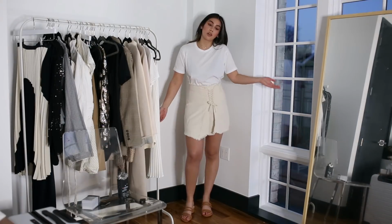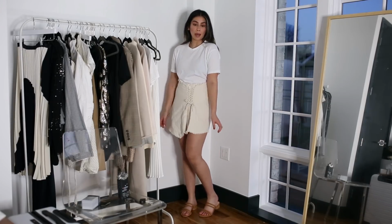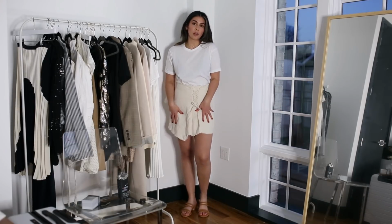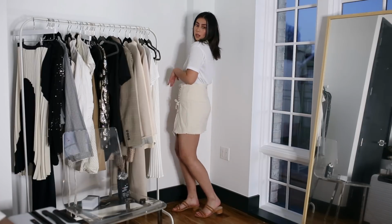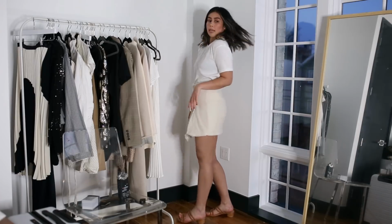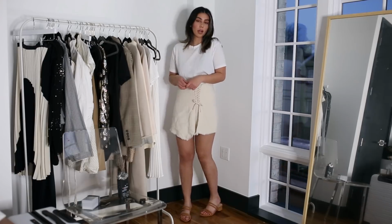Today, new t-shirt, another simple outfit. Old Mango sort of frayed edge skirt. It's really organic feeling, and I think it's perfect for a beachy holiday. So again, outfit number 5, easy breezy, perfect for Tulum.